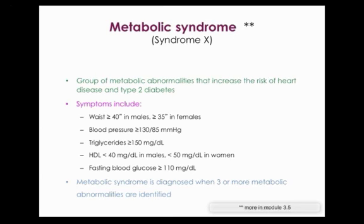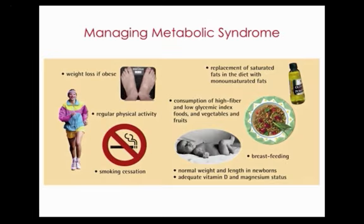This means that you are at much higher risk of developing type 2 diabetes. Metabolic syndrome doesn't mean you are going to get type 2 diabetes, but that you are at increased risk for developing it. And so it is very important to manage the symptoms. Lose weight if you are obese. Increase your physical activity. For many individuals, physical activity is like insulin, and it makes the cells more sensitive to whatever insulin the body is producing. Quit smoking. Replacement of saturated fats in the diet with monounsaturated fats in some studies suggests help reduce risk, and consumption of high fiber and low glycemic index foods can help control symptoms.